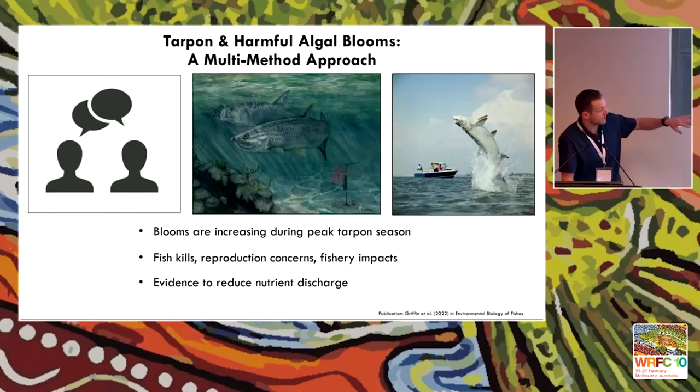So we interviewed expert fishing guides that had been in the area for multiple decades to see their opinions, what they observed, what were the changes. We used acoustic telemetry, of course, and in that far right one is representative, we actually worked with tournament data looking at how catch rates changed based on these harmful algal bloom presences or absences. So of course, we saw that blooms are increasing during peak tarpon season. This was really reinforced with the local ecological knowledge of these fishing guides.